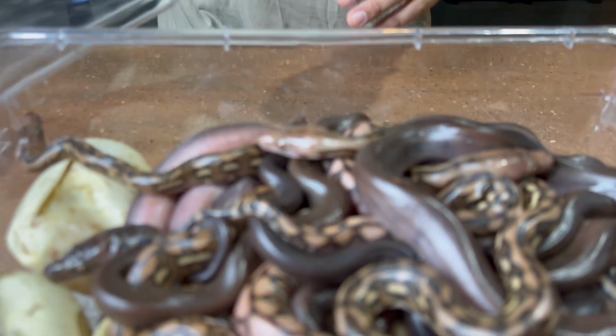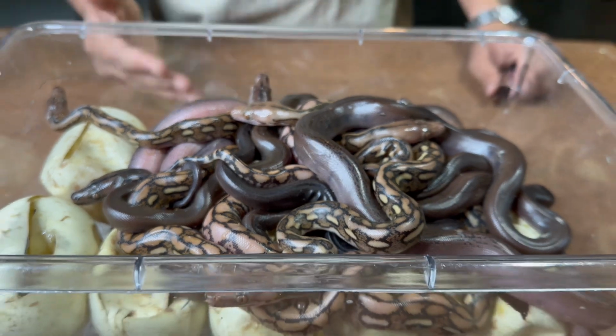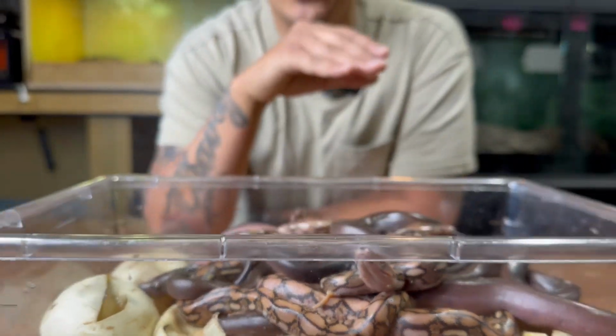Look at that. These guys are all out of their eggs, it looks like. It looks like so many in here. There's only 10 eggs. Guys, we only got like 10 eggs in here, and I don't know why there's so many. Maybe we got twins in here. Who knows? We're about to find out.